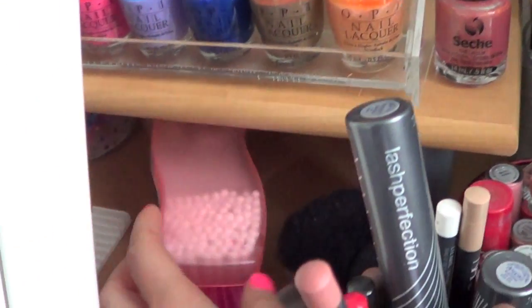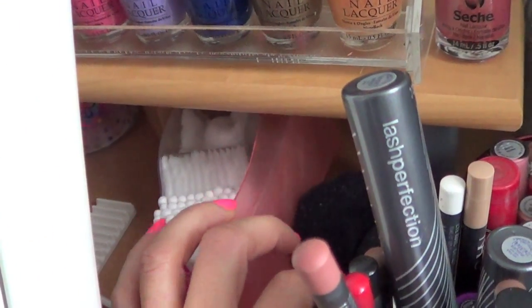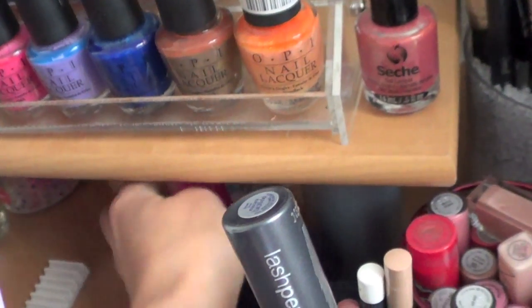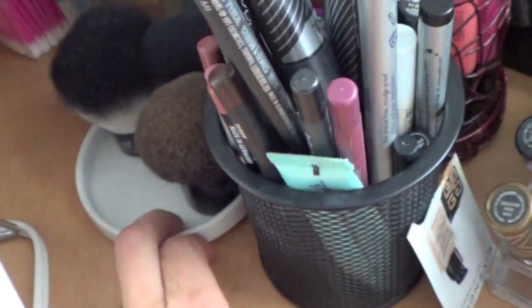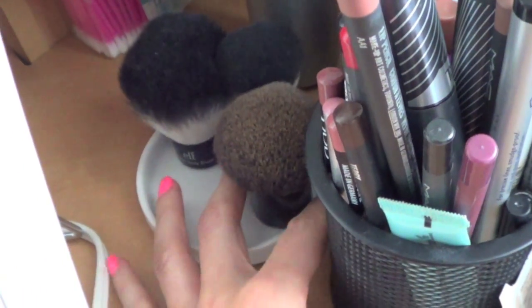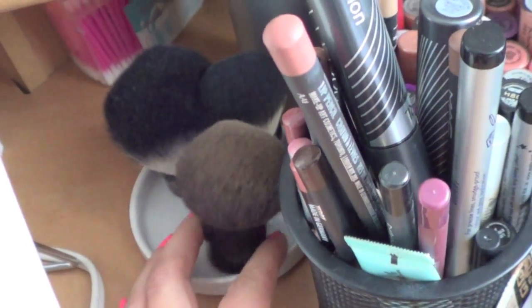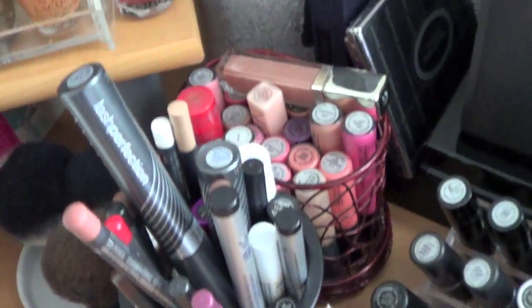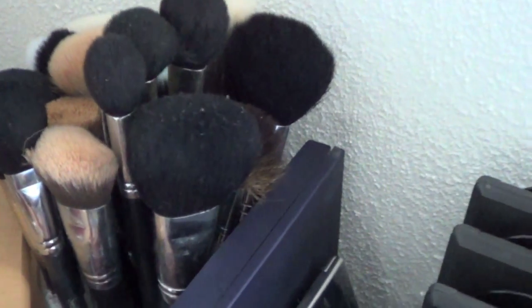And then back here I have a bunch of Q-tips and stuff, cotton pads. This case was from the dollar store and I just keep that there. And then I have another little mixing tray, and then 3 kabukis. They're dirty. My MAC, Makeup Forever and e.l.f. Face and Body kabuki. And then back here I have all my face brushes.